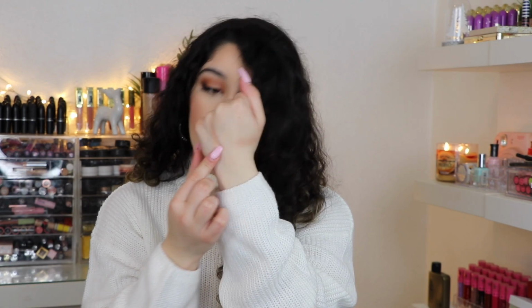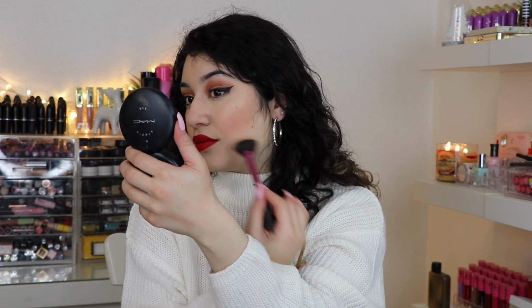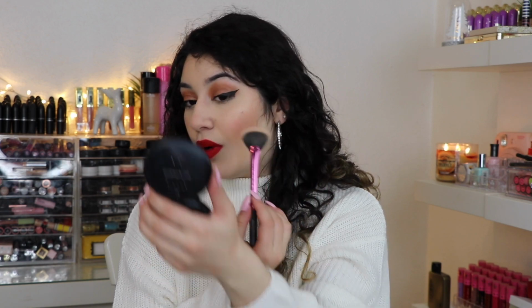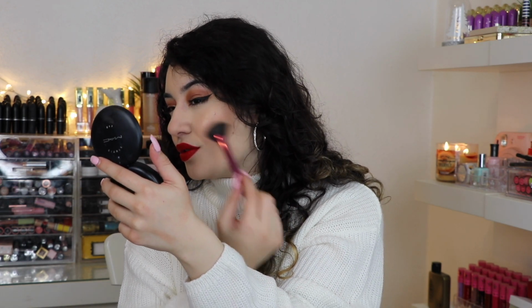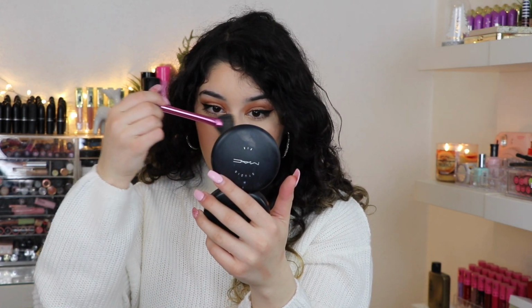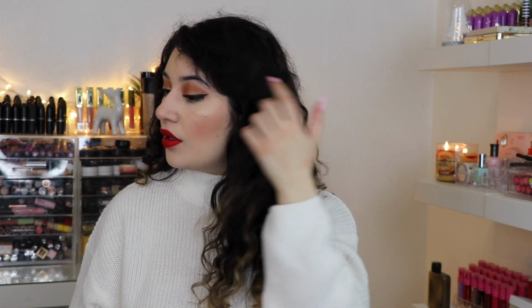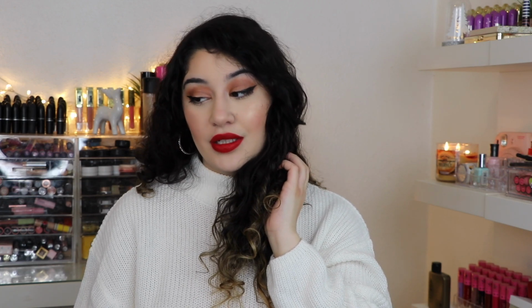Right there. It's not really doing much on my hand, but I'm going to put it on the cheeks. Oh wow. Oh my gosh. It's almost an alternative to my Laura Geller. This is really, really pretty. Okay, this highlighter is actually really, really, really nice. I hope you guys can see that.